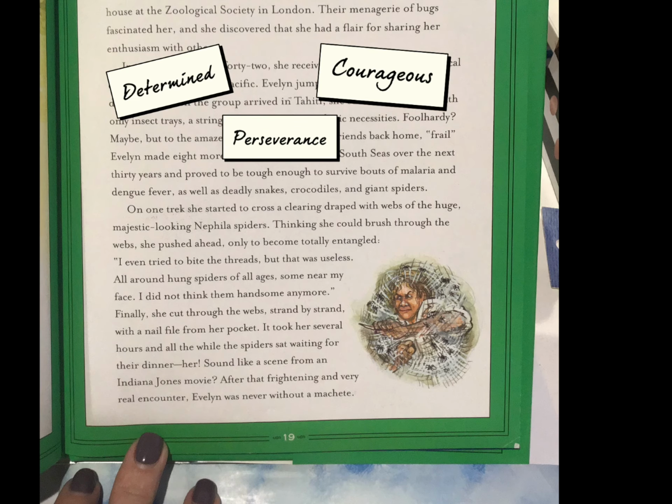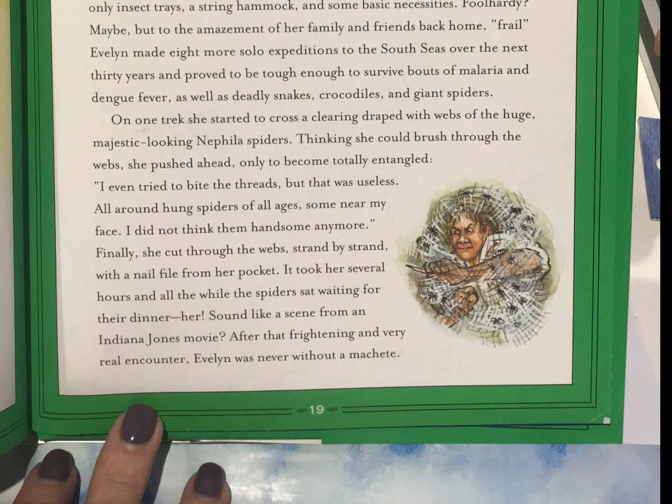This section really shows me how determined and courageous Evelyn is, and that she has a lot of perseverance. She went on expeditions alone. On one trek, she started to cross a clearing draped with webs of the huge, majestic-looking Nephilis spiders. Thinking she could brush through the webs, she pushed ahead, only to become totally entangled.